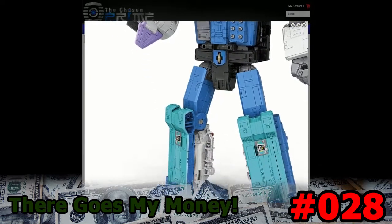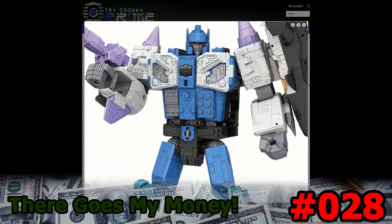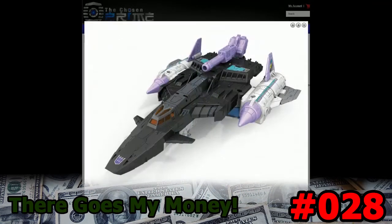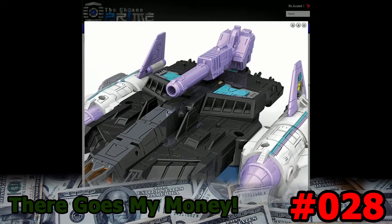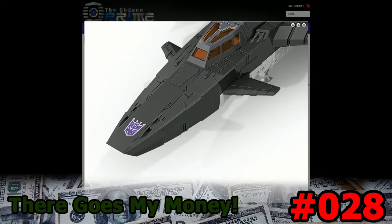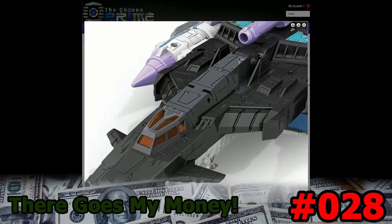I mean, this is one we've all been anticipating and waiting for. We knew what this mold was supposed to be. Initially, when they teased Titans Return, they teased Overlord back at BotCon of last year. Yep. So this figure's a long time coming.